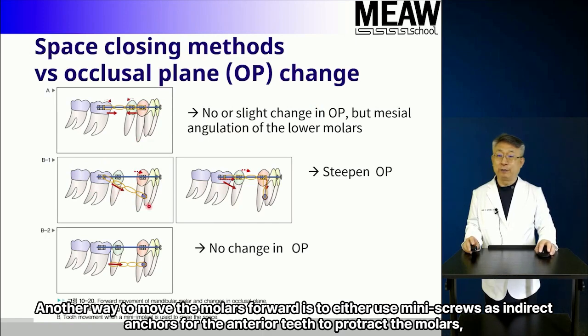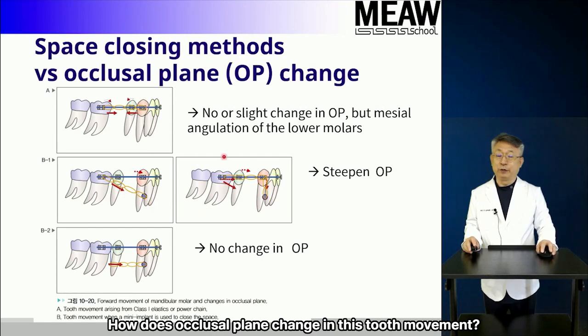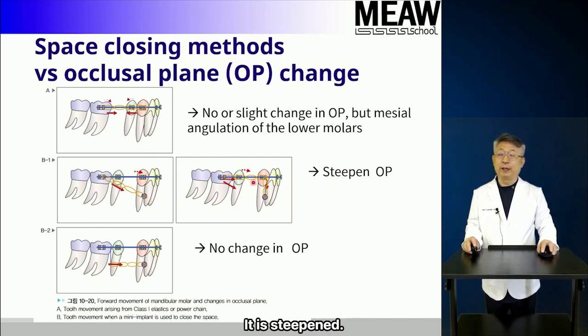Another way to move the molars forward is to either use miniscrews as indirect anchors for the anterior teeth to protract the molars, or to move the molars forward directly from the miniscrews. How does the occlusal plane change in this tooth movement? It is steepened.